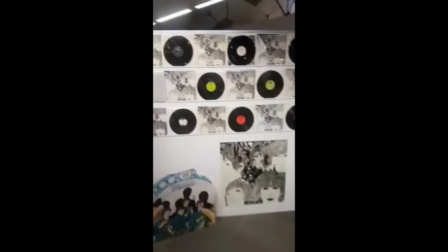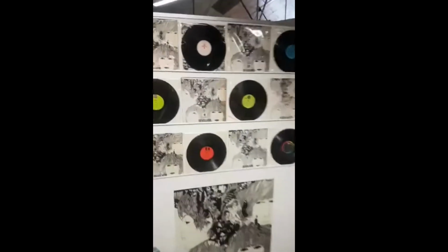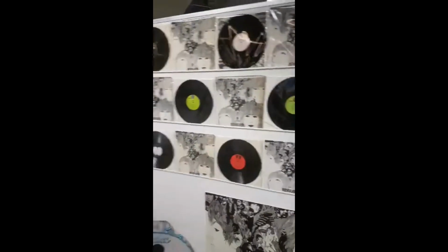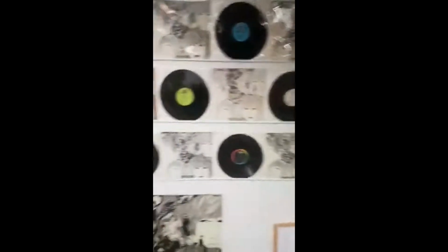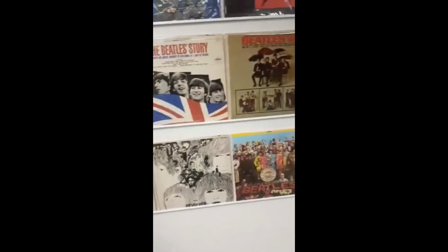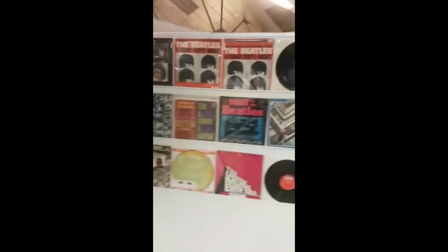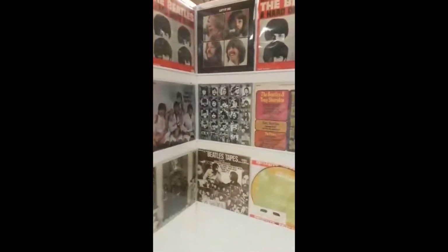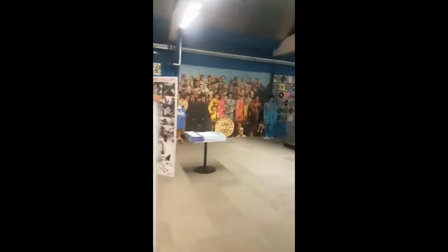Let's continue. Revolver. Well, it's a great cover, but they haven't changed it so much. The countries from then on were pretty much standardized covers. Anyway, it's again the Yesterday and Today, Hard Day's Night, the American one, the Christmas album, and Sgt. Pepper.